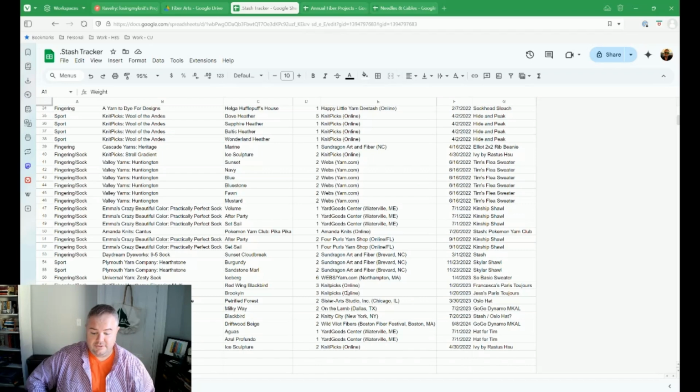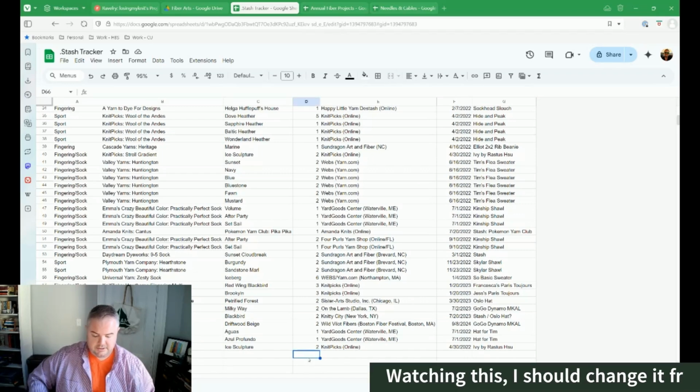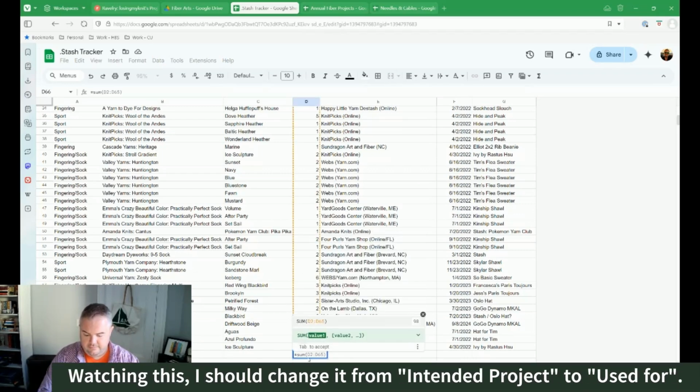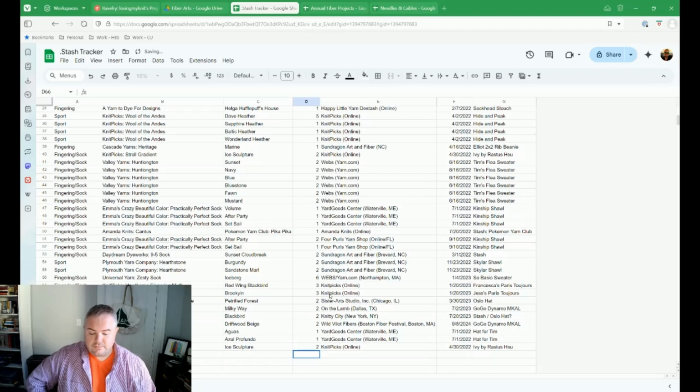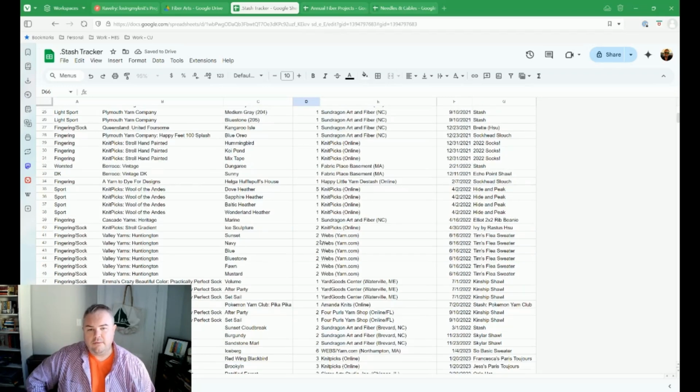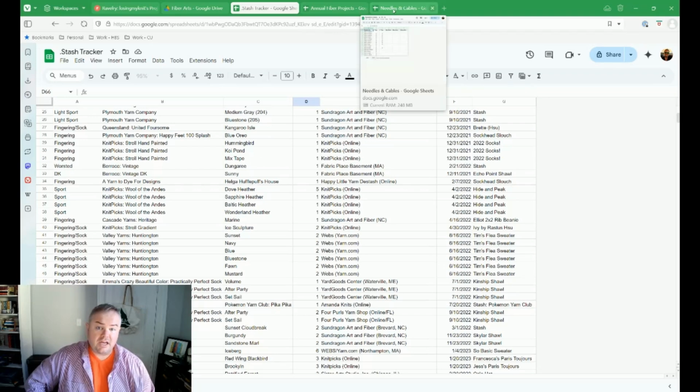I don't think I've used as much, or I definitely haven't used as much as I've brought in. I've used 98 skeins, so that's not bad. So I wanted to keep a record of it. It was for me, for the future. So that's my stash tracker.